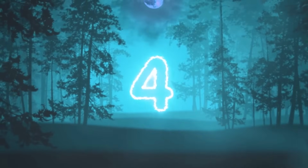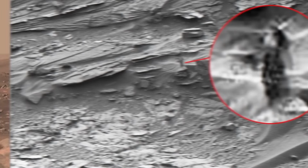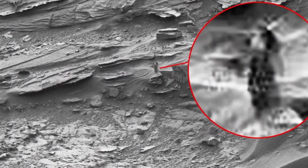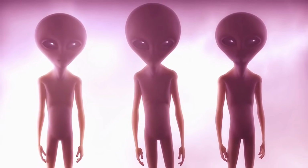In our 4th spot, we have the lady on Mars. In 2007, people went nuts when the Spirit rover snapped this eerie photo on the planet. It literally looks like a human figure perched on a rock. Now NASA immediately denied this and said that it's just a rock. But that didn't stop UFO enthusiasts. They believe that this rock is actually a female figure made by aliens, or that it is an alien.